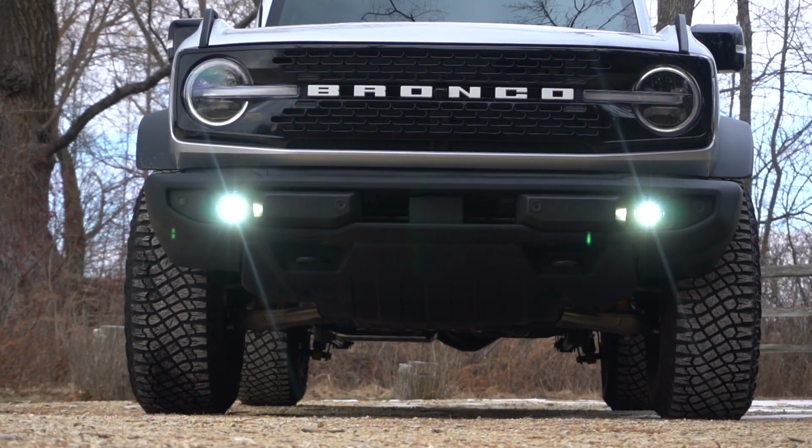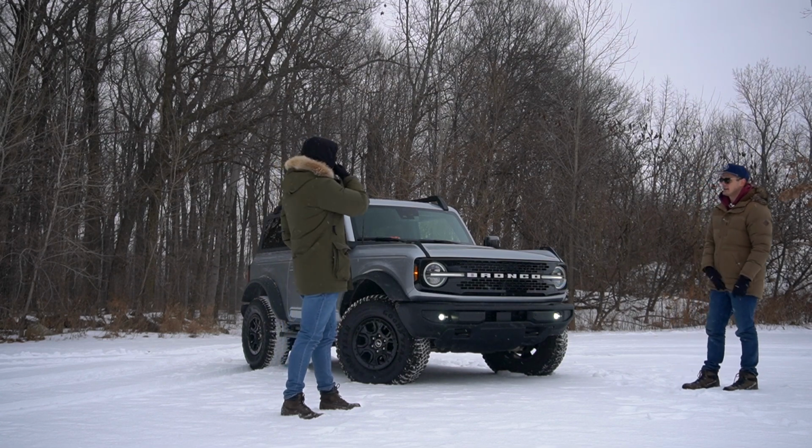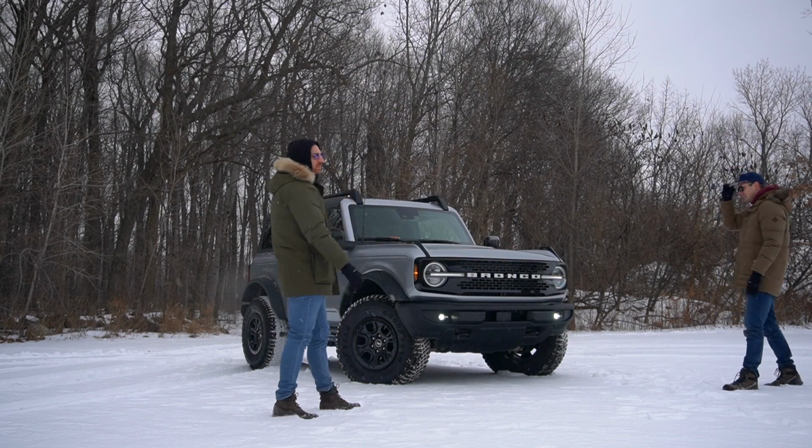Well, I talk about it behind the wheel, but you shouldn't actually get the WILDTRACK either. I actually don't know why they made this spec. I'll get into it later, but I'll tell you which spec you should get.